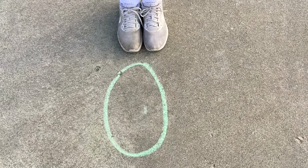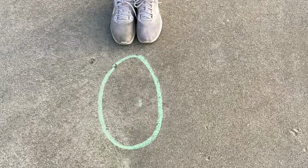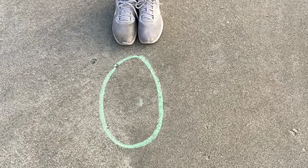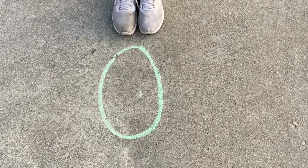Hi preschoolers, it's Mrs. Mullen, and here's our first math activity. We are gonna look at numbers and say the name of the number. Then we're gonna jump that many times for each number. Preschoolers, what number is this?